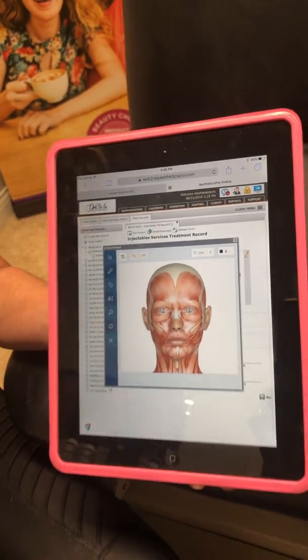Now, I say there are only 2 ways to inject it, but technically, let's say that you're doing this for prevention. You might only have 2 injection points on each side, and if you really don't have many lines, except for maybe on the corners of the eyes, maybe we only inject right there. So think of Botox as prevention, but it also is correction. The FDA has approved 24 units in there, and I would say that's probably average in our clinic.